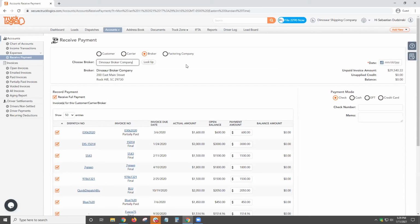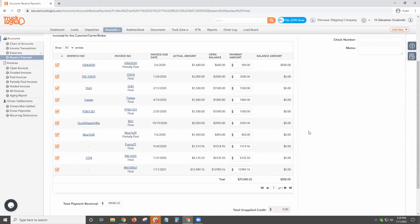It's going to show you the actual amount, any balance that you have due. And if you'd like to record payment for the entire thing, it'll pre-fill that information in there for you. If not, you can just simply X out what you've got in the paid amount and put in what you were actually paid for each individual invoice. And it will create a rolling balance for you. So you can keep track of everything that you were paid for every load or every dispatch that you've ever generated within your system right from this screen.